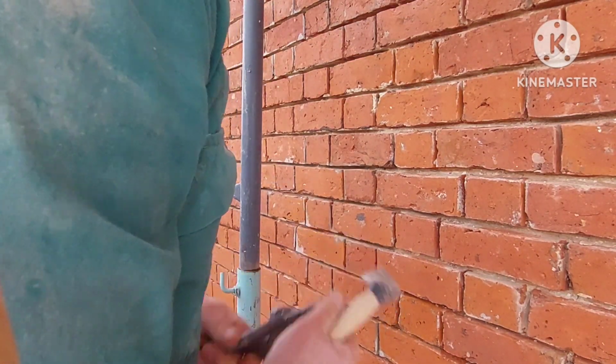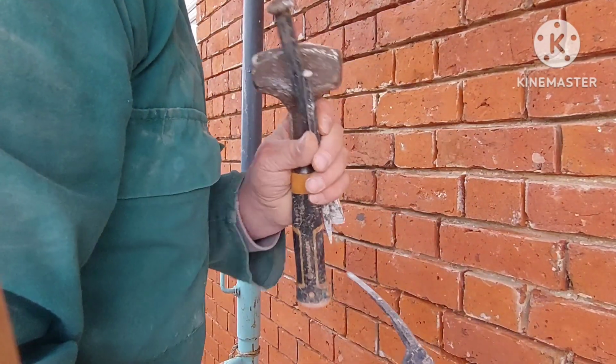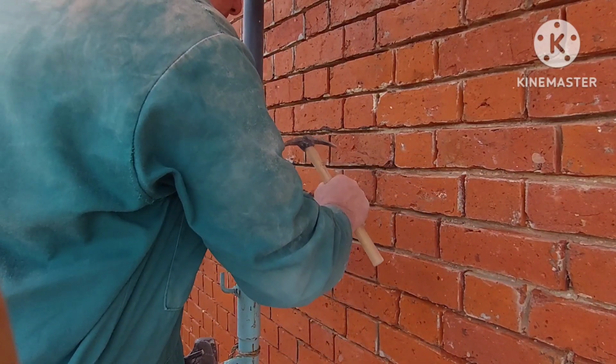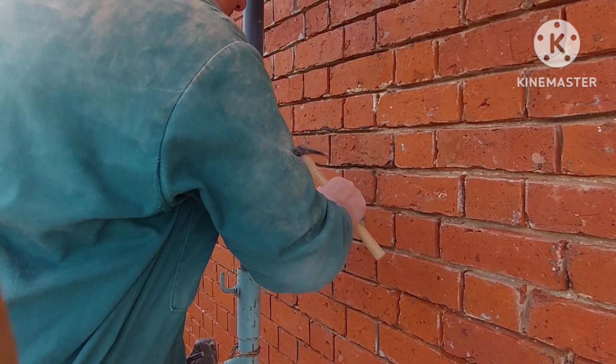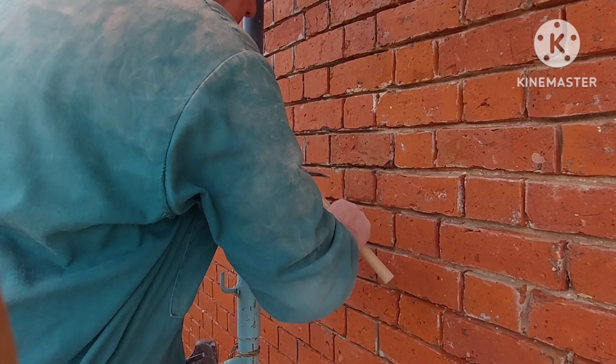Right, well, we've got the tools of choice to start removing all the little bits of cement mortar that's left on the bricks.